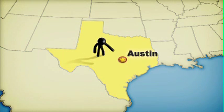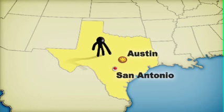The capital of Texas is Austin. San Antonio is about 75 miles, or 120 kilometers, to the southwest of Austin.